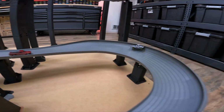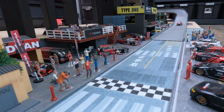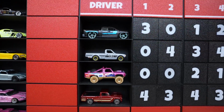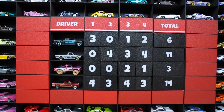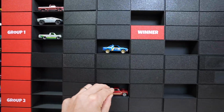That was so cool, we had to show you a replay of it. The Datsun was gonna be out of it, but he flips himself back over and takes the win in race number 4. All right, the end of group 2, I was really rooting for the Datsun, but because of that first DNF, he does not have enough to move on. The 63 Studebaker moves on to the next round.